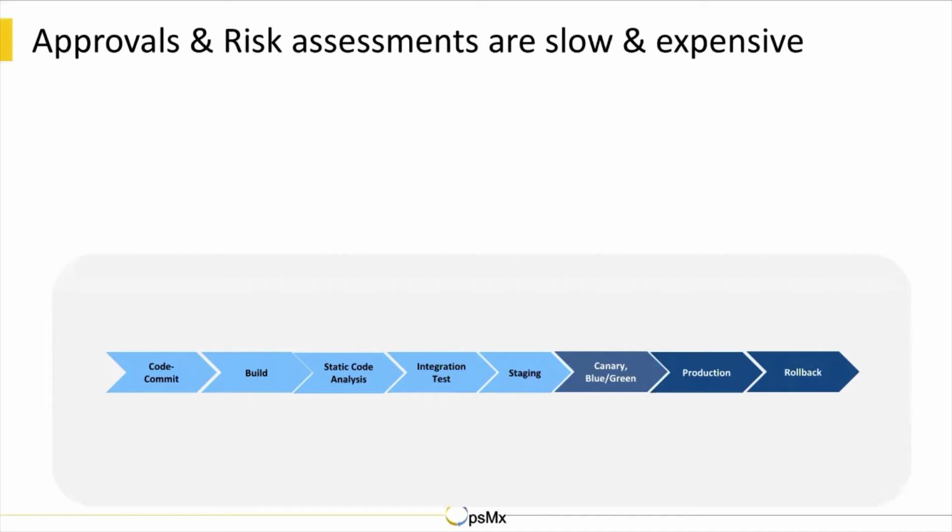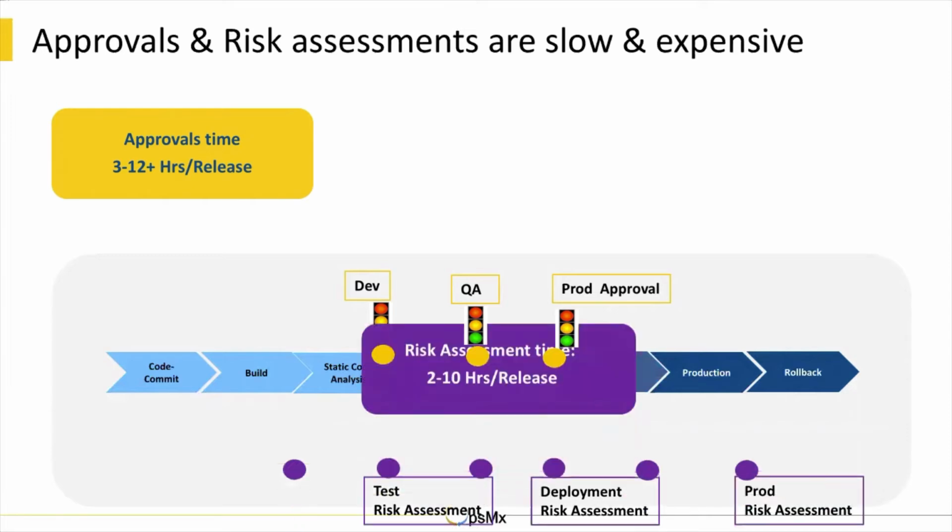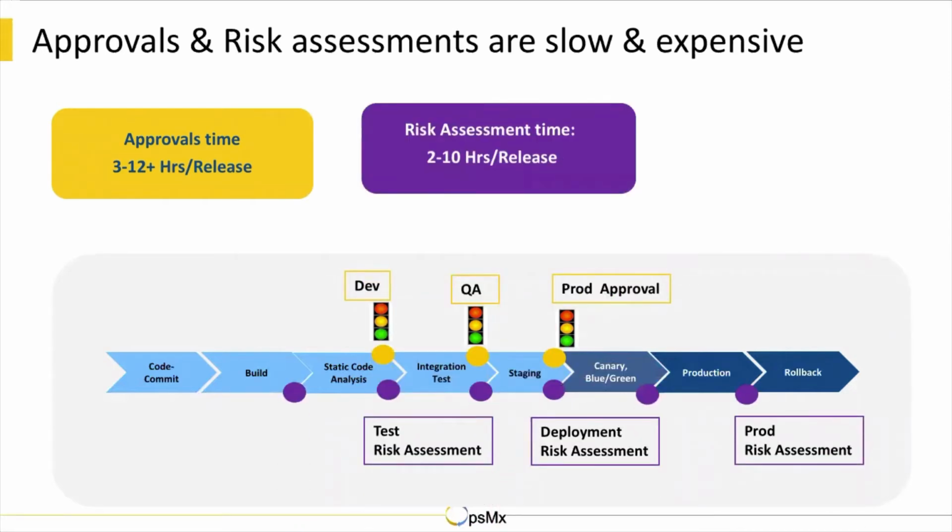If you look at their delivery pipeline, they have dev, QA, prod approvals. Their approvals take anywhere from 3 to 12 hours per release. And before the final approval, in every stage, risk assessment takes 2 to 3 hours for them. For example, in deployment, risk assessment is about determining if the canary, blue-green, or rolling update is going fine. Test assessment is about looking at the test results and determining if this can go to the next stage.